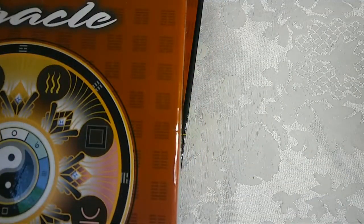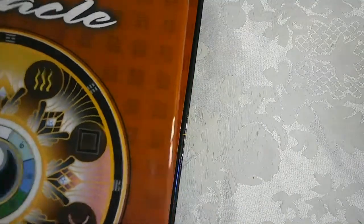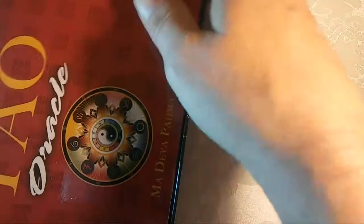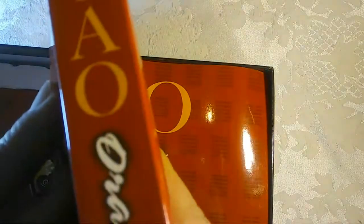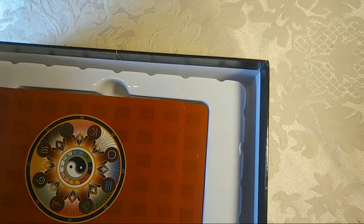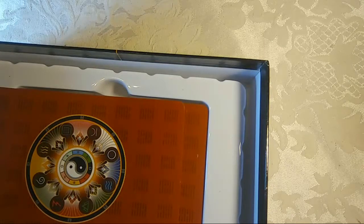Alright, this is a 64 card set. It comes with a book. The author or creator is Ma Deva Padma. Let's take a look at the book. Nice thick book. The box is very nice. It's shelf worthy. This is put out by St. Martin's Press. You can find it all over Amazon, and we're looking at 317 pages.